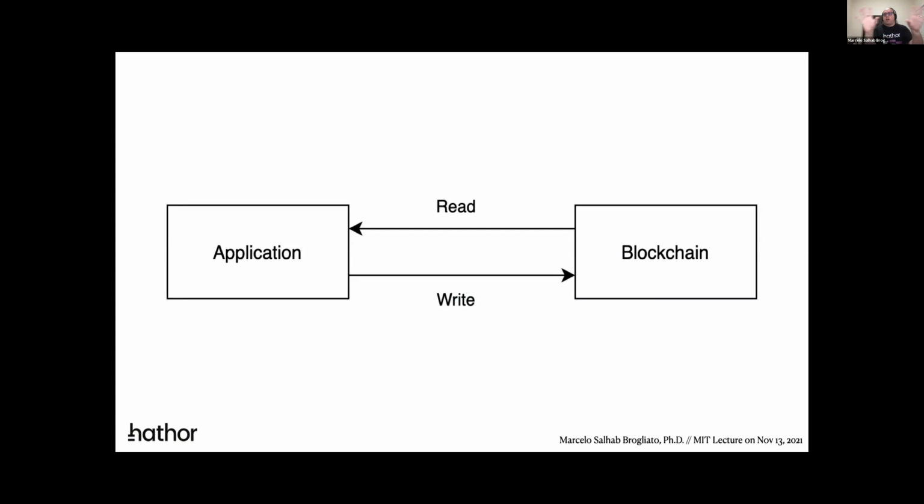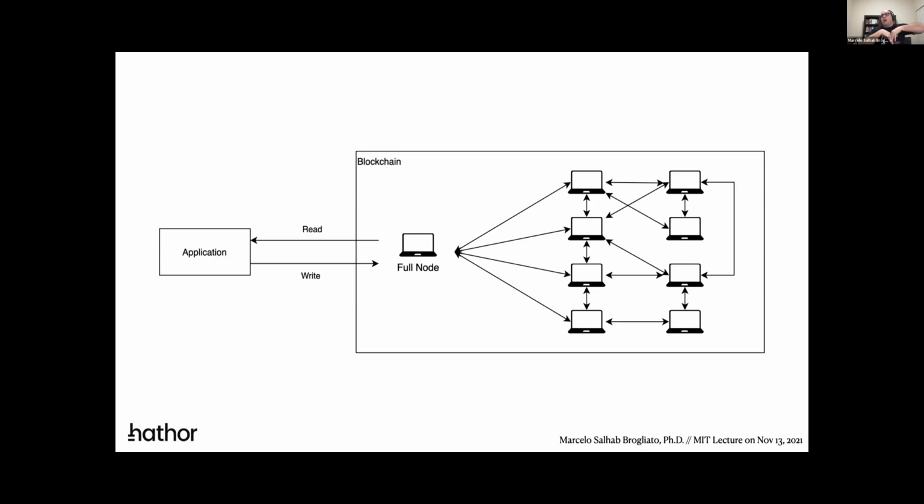So getting back to our very simple diagram, a blockchain is not like a block like we're seeing right now. We have a better understanding of how it works. In fact, a blockchain is a network where many computers are connected. And what you do is that you cannot read or write from the blockchain directly. You can run your full node. Your full node participates in the network. It's connected to some peers of this network, and the peers are connected among themselves as well. And you can read and write from your full node. That's an important piece, and it will have a lot of consequences as we'll see later. So that's our current model.